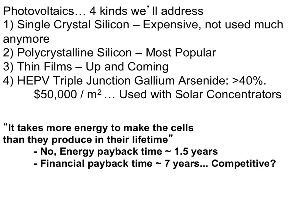So maybe you've heard this statement: it takes more energy to make the photocells than they produce in their lifetime. In general, it takes about 1.5 years of using a photocell to produce as much energy as it took to create the photocell to begin with. And because photocells last 30 or 40 years, it's reasonable to say that we get 20 to 30 times as much energy out of a photocell as it took to make it.